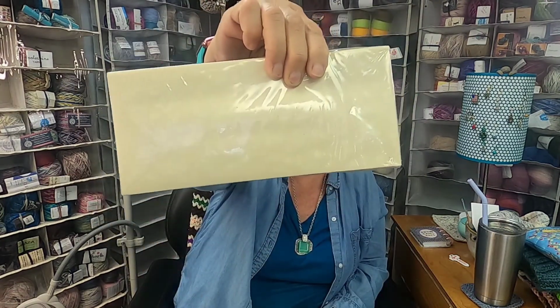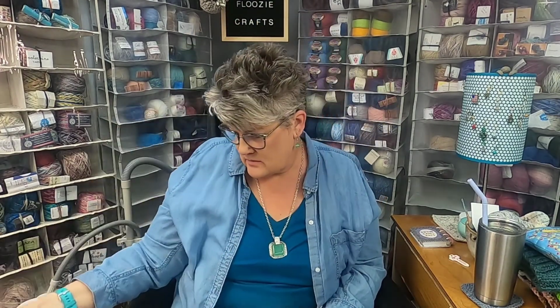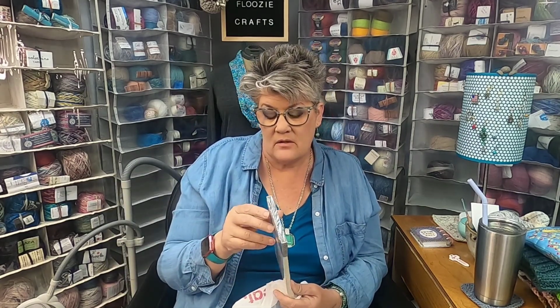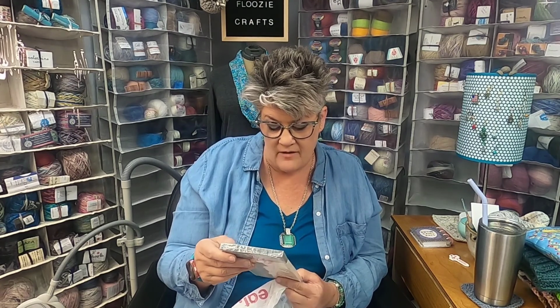Because I'm making cards now. So I was happy to get this size. The long ones. This one's got a design on one end. It's granite. There's 25 of them. But these were half price, so I got these for $1.